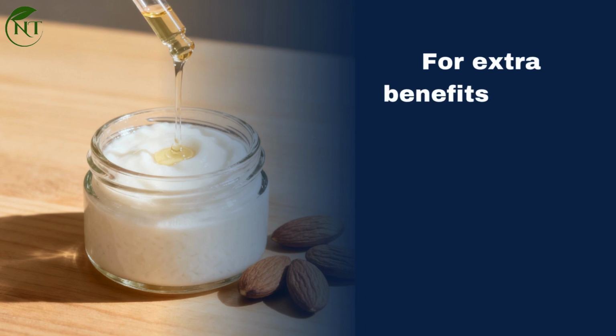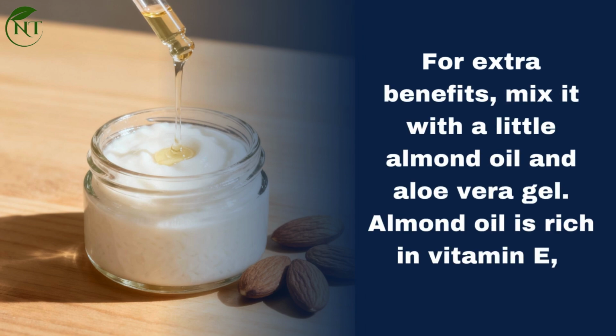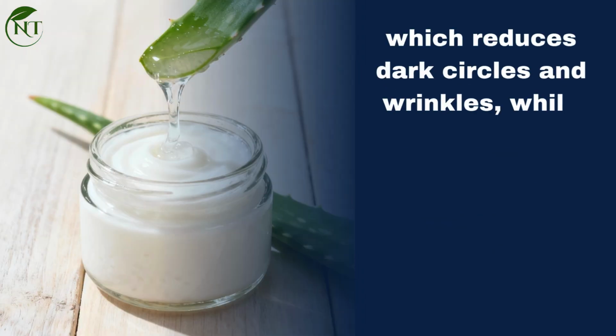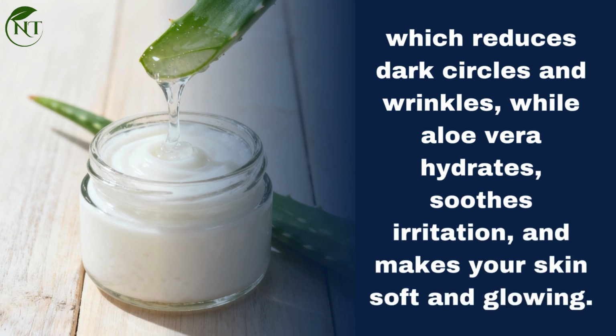For extra benefits, mix it with a little almond oil and aloe vera gel. Almond oil is rich in vitamin E, which reduces dark circles and wrinkles, while aloe vera hydrates, soothes irritation, and makes your skin soft and glowing.